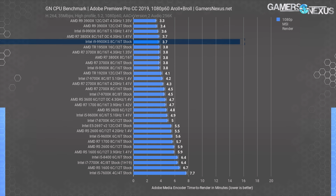The 9900KS with the Asus board doesn't really improve much, moving to 3.7 minutes required. If you did this with the Gigabyte board or enabled MCE, then yeah, it'd be faster, but that's cheating. That's not running stock. Overclocking to 5.1 GHz helps a bit more, but it's still not in the lead.